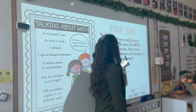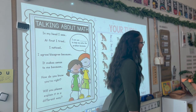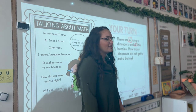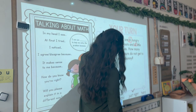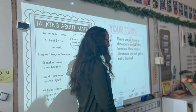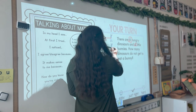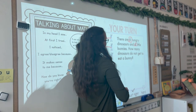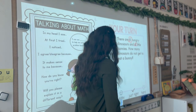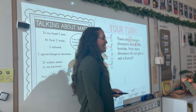Four little buddies. How many dinosaurs do not get to eat a bunny? Six. All right, how many hungry dinosaurs are there? Six. There are six hungry dinosaurs. We only have how many bunnies? Four. How many dinosaurs don't get to eat a bunny? Two. You can see it, right? That dinosaur gets a bunny. One, two dinosaurs do not. They don't get to eat a bunny.